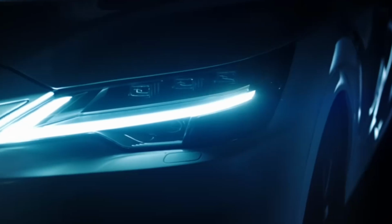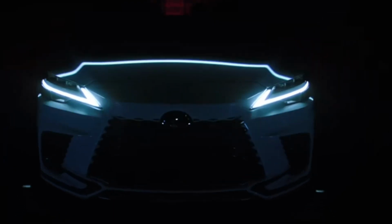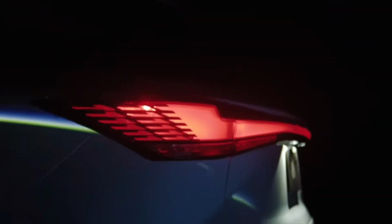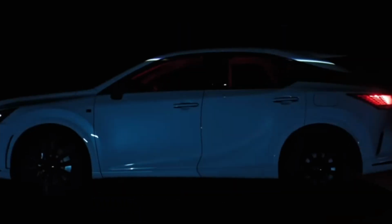Today, we're checking out the 2025 Lexus RX 350, a carryover model that's still turning heads with its sporty and futuristic design. Want to see what makes this midsize SUV stand out? Let's dive in.